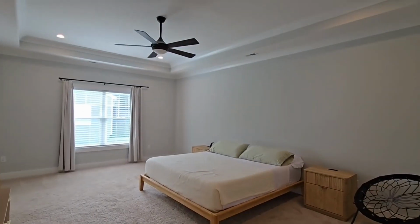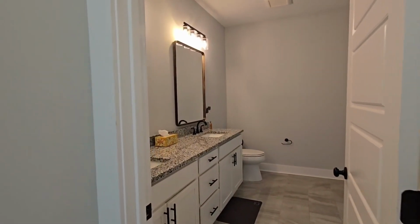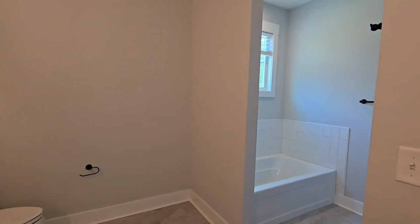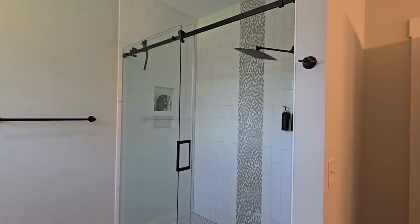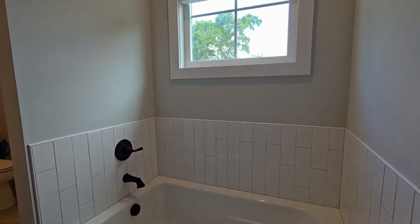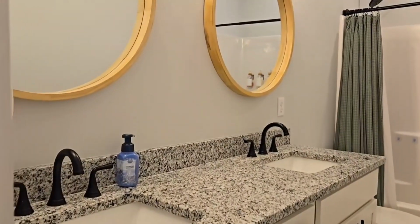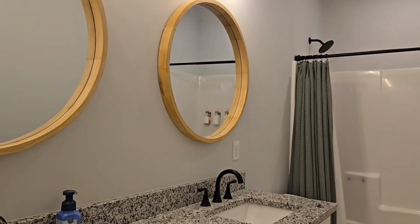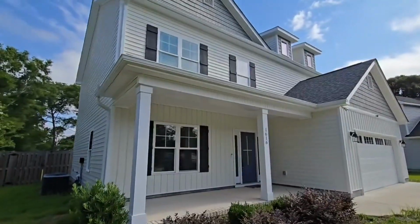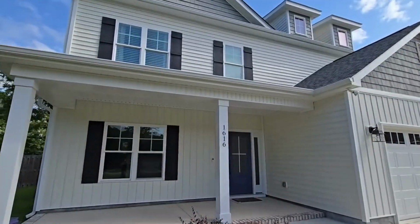Some of those details are the modern molding, the updated light fixtures. There's all granite in the kitchen, in the bathrooms, tiled shower, tiled bathtub, the paneled doors, the extra paneling in some of those other rooms in the home. There's been a lot of care and detail put into this one to support that price point. And those more custom and unique details are something that we find in a lot of the homes in Chadwick Shores, which is why people just love this neighborhood.